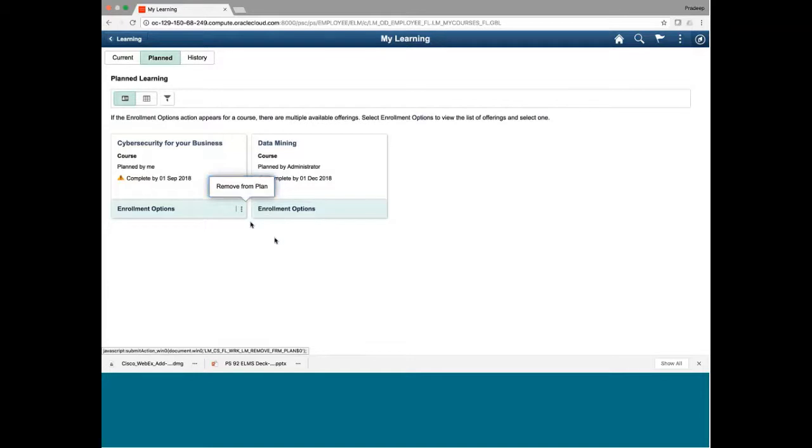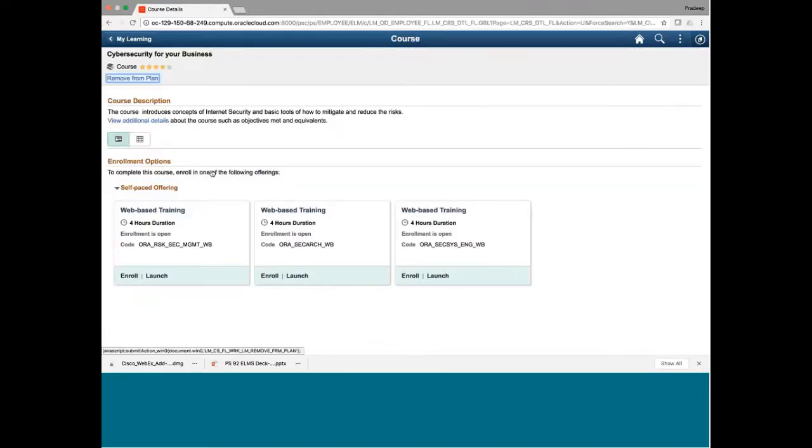If you hit the course, again you can see the same course details information, so what kind of learning components they have in the course, whether it's web-based training, classroom training, or blended learning. You can see all those learning components once you hit the course information.